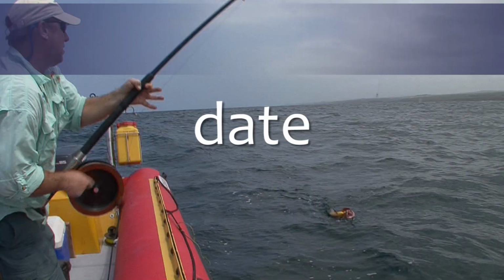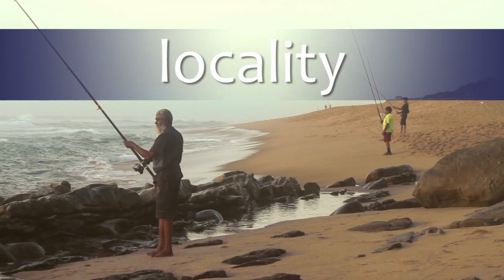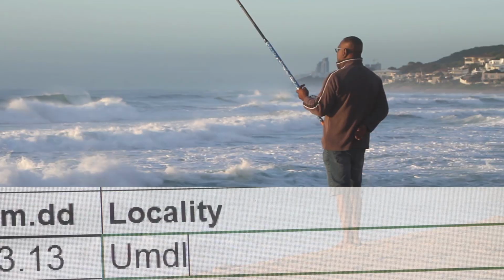Tell us the date you caught the fish. Locality is very important to ORI. Be quite specific and share the GPS coordinates if possible.